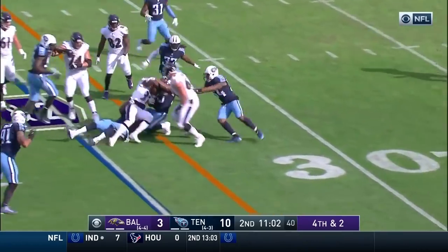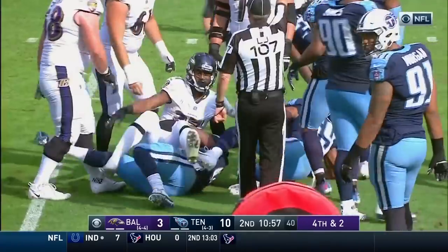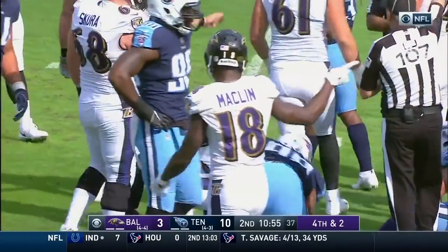Allen, they looked like it, didn't they? They were planning on it. I think he's got the first. Digging his way in, turning the corner, wheeling his way with a tackle made by Woodyard. A pickup of 2 on the play.